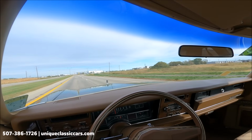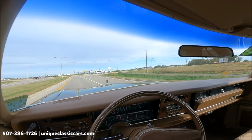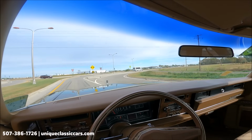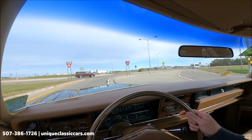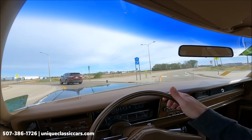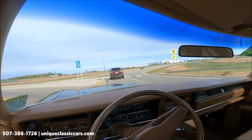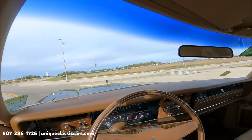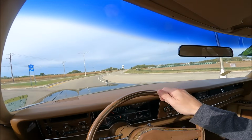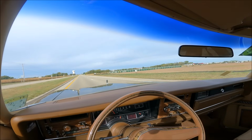This is an automatic on the column, which makes it easy for anybody to drive. I'm looking at that dash, and there has to be a crack, right? But there's not. Extremely smooth looking dash, clean, crisp. Corners luxuriously the way a 76 Oldsmobile should.